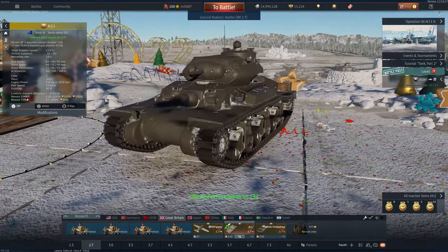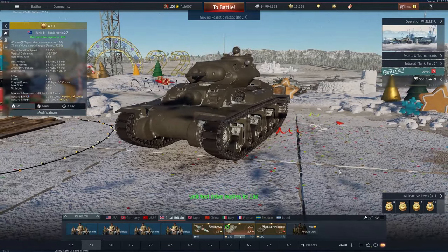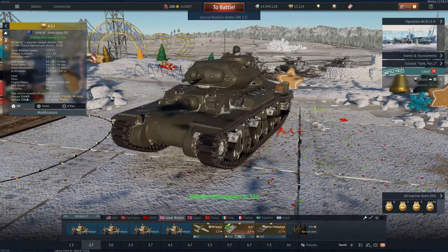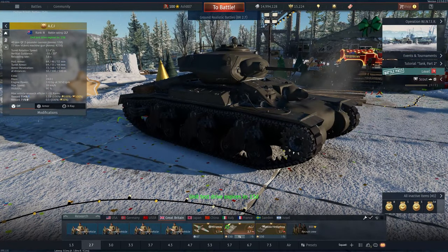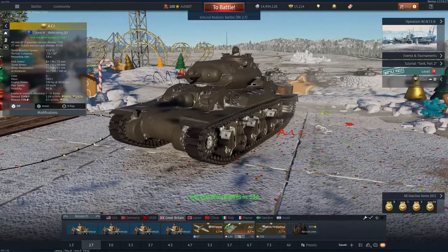G'day, I'm Ash Rock and welcome back to War Thunder. It's this boy. This is the AC-1 Sentinel, also known as the Australian Cruiser Mark 1. It's rank 2, at a rank 2.7. I've got a test drive for 13 days.